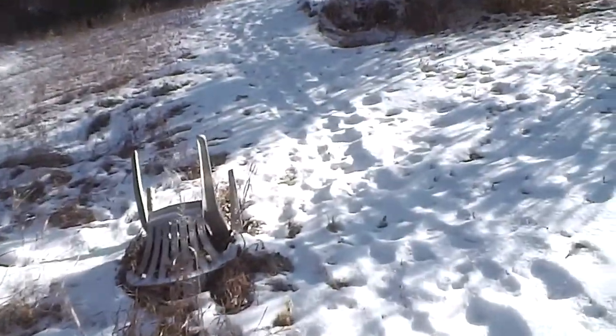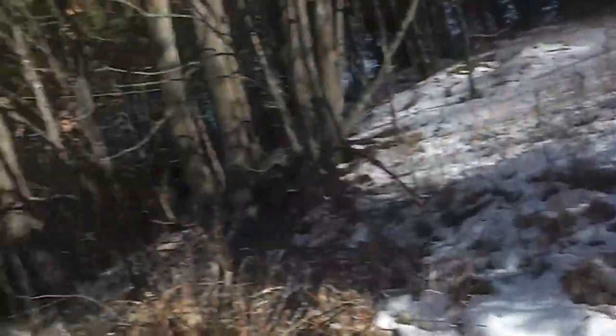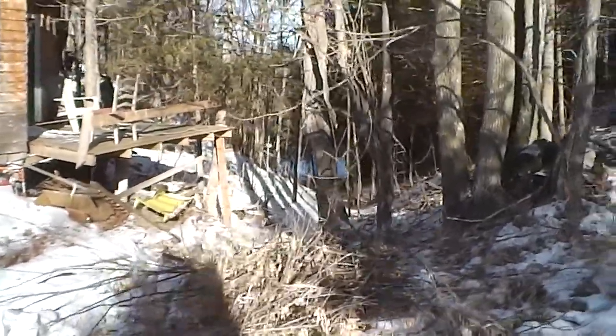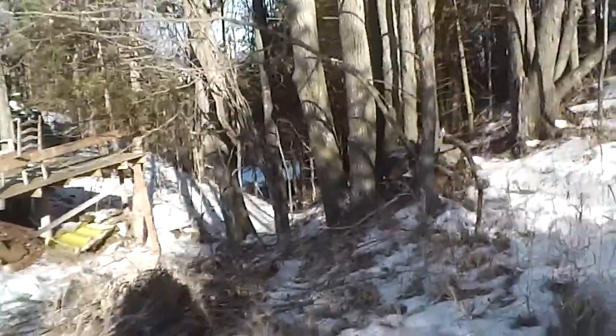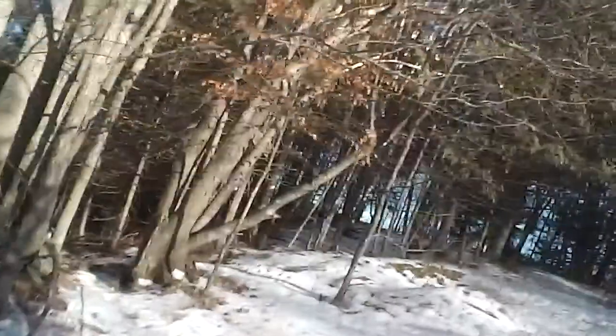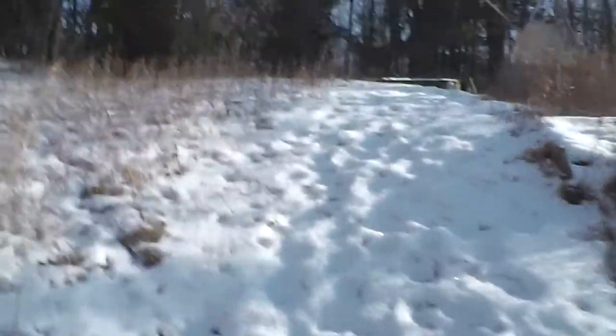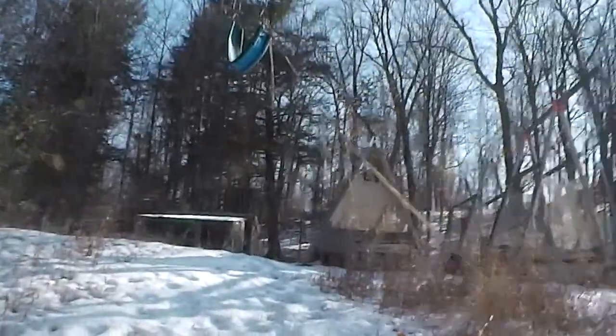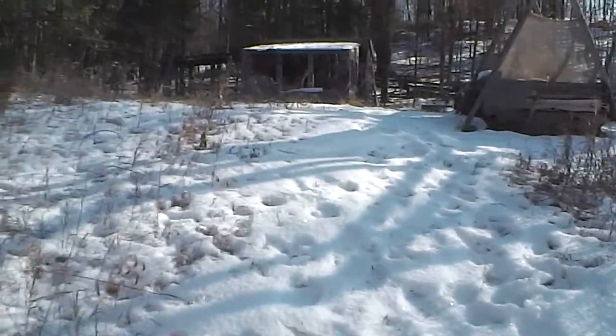And we're going to go for a walk over here somewhere. See, there's Dead Man's Run. Nice, eh? If I go this way, it's all going to be in the shade. Look at how blue the shadows are.